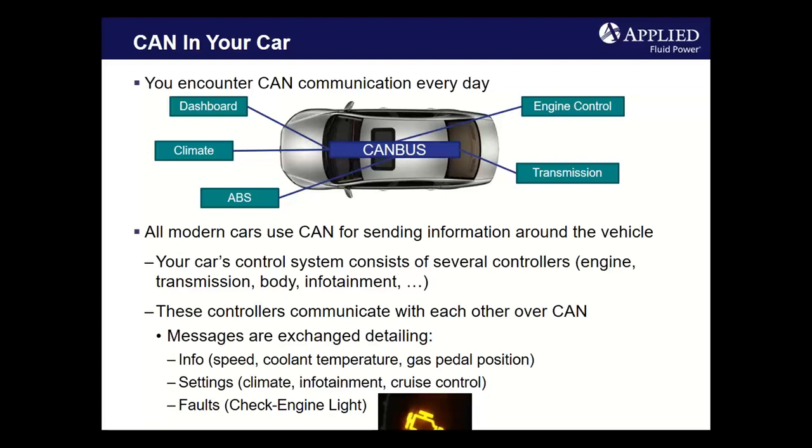the transmission controller that knows how fast the car is going sends a message up to the dashboard. The dashboard shows you how fast you're going. Your ABS system is communicating back with your transmission controller. The transmission knows how fast it thinks you should be going. The ABS system decides, "Well, I'm slowing down too quickly. That must mean I need to engage anti-lock braking." So all these things are constantly talking to each other over this CAN network, and that allows them all to work together without having to create this colossal, single point of failure control system.